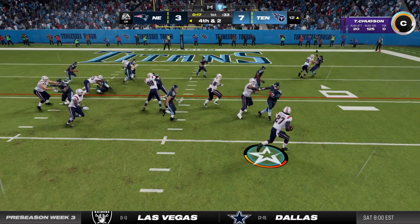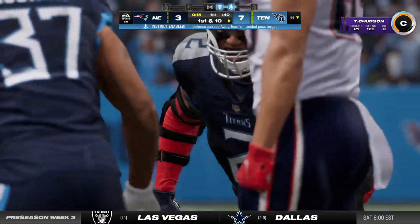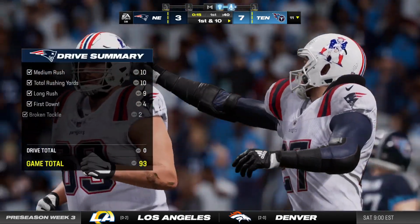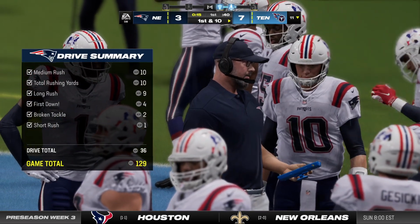Here we go on 4th down. And he is not going anywhere. They stop him for no gain. He needed 2, but he doesn't come anywhere close. And this 11-play drive is going to lead to nothing on the scoreboard.